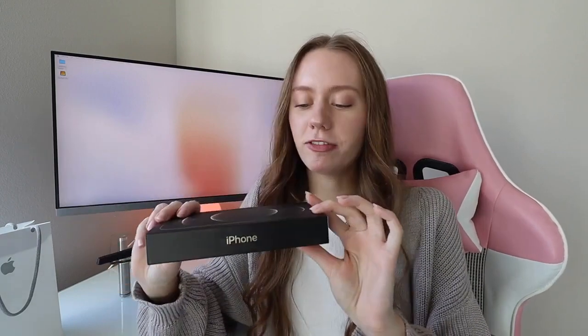And I don't know about you, but I'm one of those people that stores all of their tech boxes in a closet or in a box for the longest time possible. So time to add this to the collection. I actually have the 12 Pro Max still, so I might have to give this to my mom since I gave her my old phone, but look how pretty this box is. And this one too. How cool.